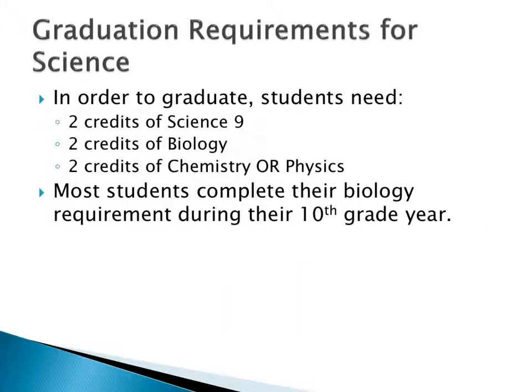Just to review the basic graduation requirements for students in all of science during their high school years, students will need 6 total credits of science minimally to graduate from Hopkins High School. 2 of those credits will need to come from Science 9. 2 of the credits will need to come from a biology course, and 2 of the credits will need to come from either a chemistry or a physics course.